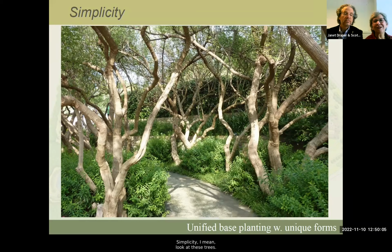Simplicity. I mean, look at these trees. We think this is down in Dallas Arboretum. The trees have been limbed up to show that artful character. And really, what allows you to comprehend all of the insanity of these tree limbs is the simple base planting, because the simple base planting is providing a carpet or a foil underneath, solid green, to allow the trunks to read.